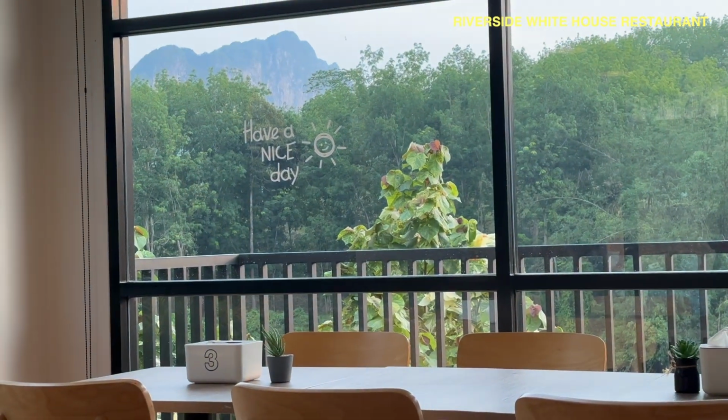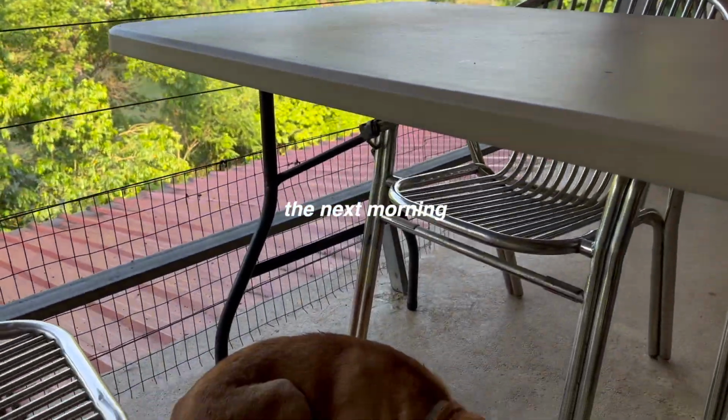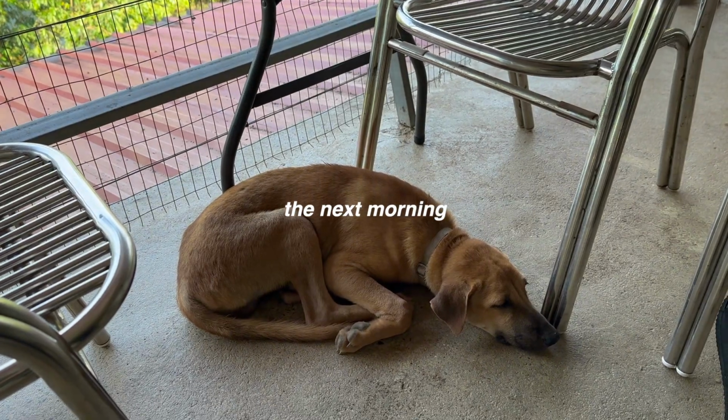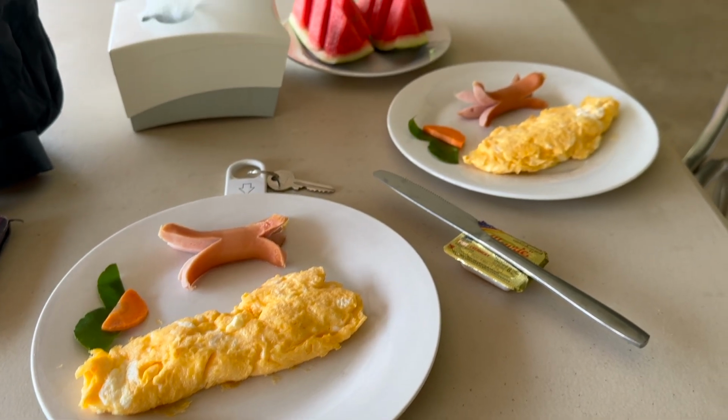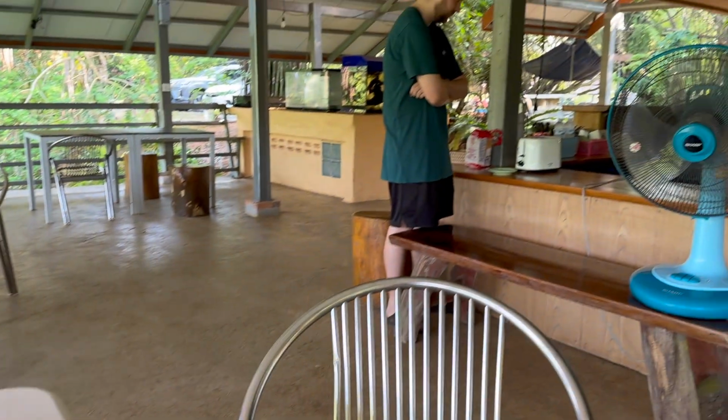Then the next morning we got up early, had breakfast surrounded by some dogs, and I won't say it was the best breakfast ever, but maybe that's just me being picky. But then we settled up our bill and then headed off onto KHAO SOK National Park.